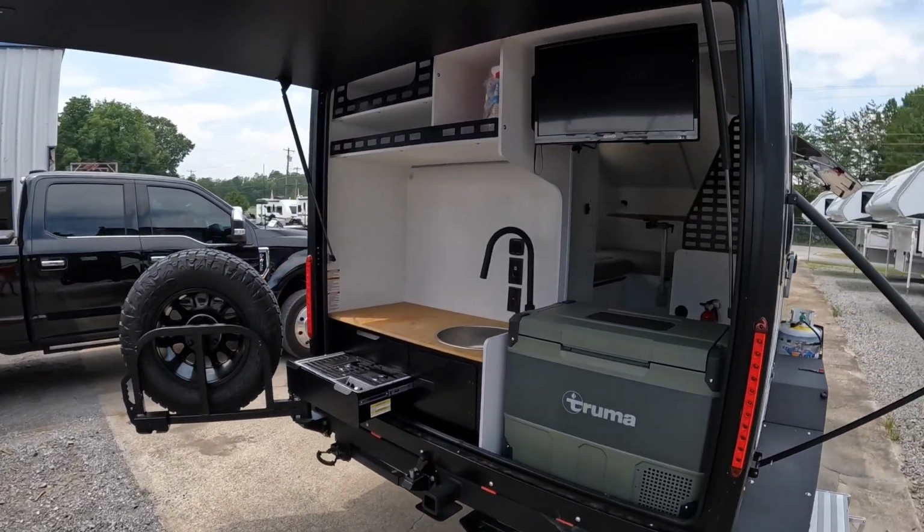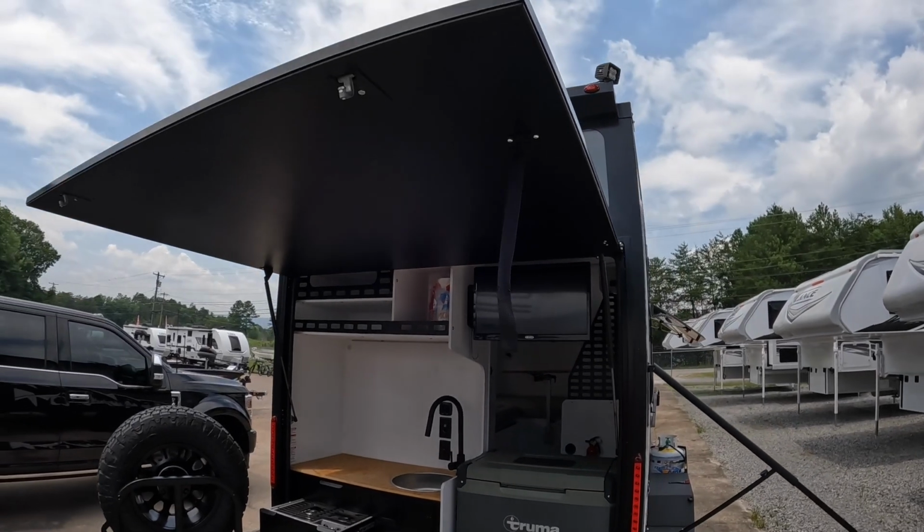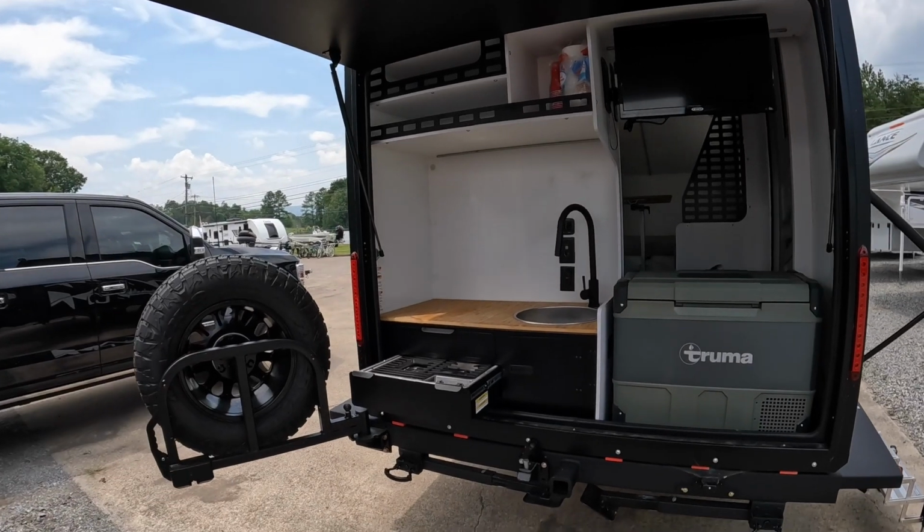Okay, so this is the back of the camper. You have this massive door that comes up. It also acts as an awning, which is nice. So if it's raining outside, you can still cook and whatnot.